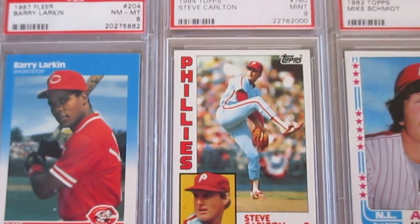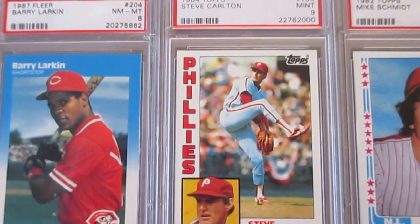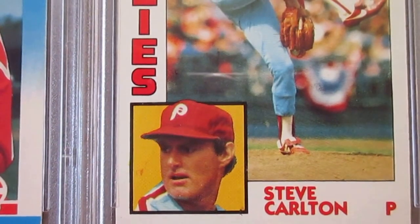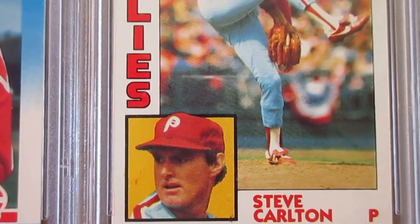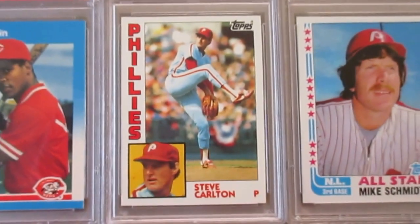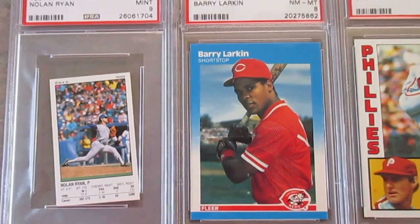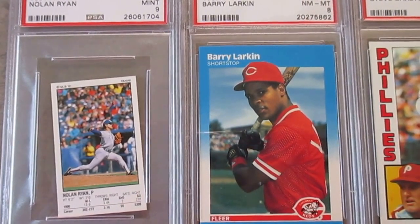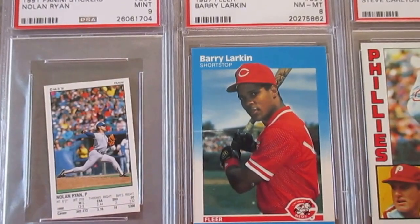I don't need them to be in a 10. That's not my objective. This 84 Topps Steve Carlton is another one in a mint 9. I think what's holding it back is some blotches or smears of red ink down by Steve Carlton's face, to his right, and then in the lower left corner as well. But a cool card and very clean. And then Barry Larkin, his Fleer 87 rookie, hard to find with those blue edges. Got that cheap as well. And this 91 Panini stickers Nolan Ryan. When you get it for under $2, it's nice just to have something slabbed for your Nolan Ryan collection.